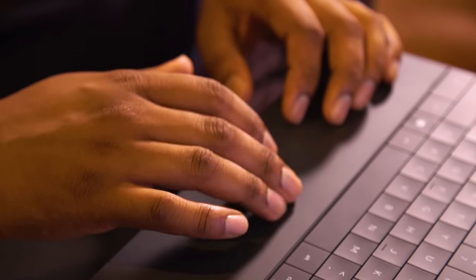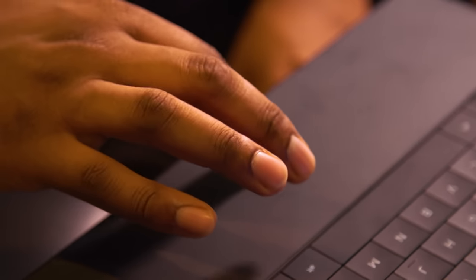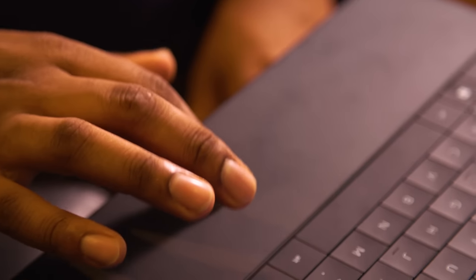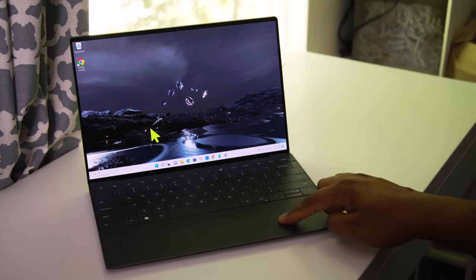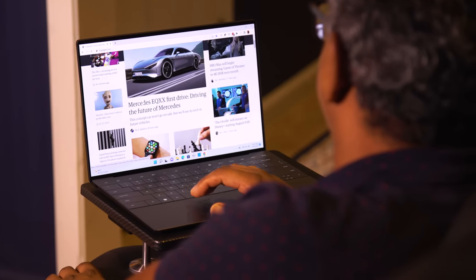On the XPS 13 Plus, that technology is just a little more uncanny because you don't know where the trackpad is. You assume it's in the middle, but if you're typing away and looking up at the screen, you could easily miss the trackpad area, so you can't tell you're hitting it until you see the cursor moving or you click down and you feel it. That's not something we think about very often, but it goes a long way towards making us feel more confident as we're browsing the web or scrolling through documents.